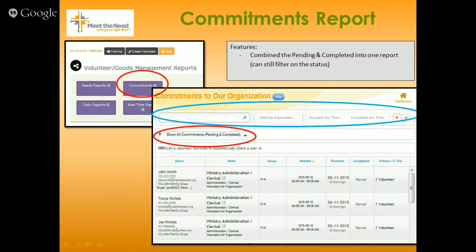All right, Sherry, can people register the day of the event or only in advance? Sherry, people can register the day of the event so long as you have the expiration date of the event through the day of the event. The needs stay on the Meet the Need search page up through the day of the event, up through the day of the need. So yes, they can register the day of the event and also in advance. That's nothing new with Meet the Need. That's always been the case.